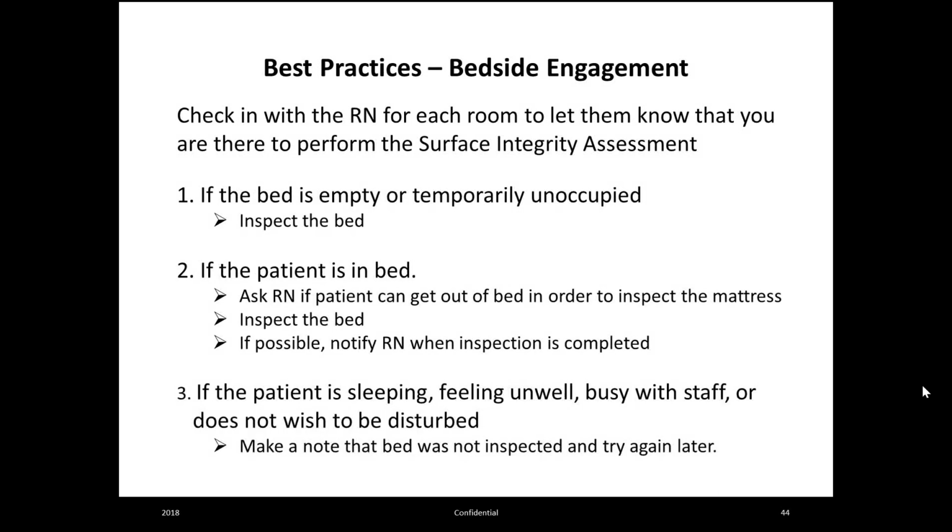Bedside engagement, I think, is also important. Again, you'll be dealing with patients much of the time. If you just look at unoccupied beds, there's no way you'll hit all of the different surfaces. So we find that obviously the holy grail or the ideal situation is that they're empty or unoccupied. That's when you get in and quickly do an assessment.